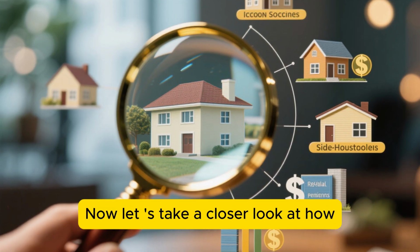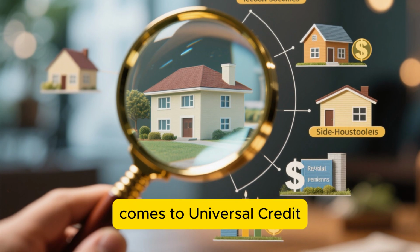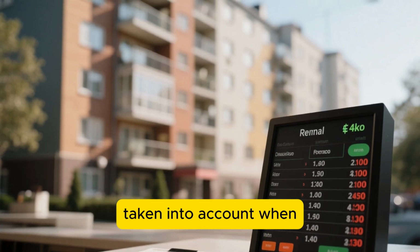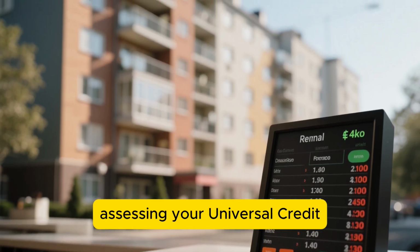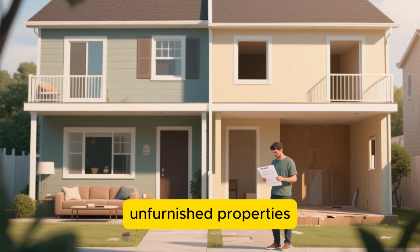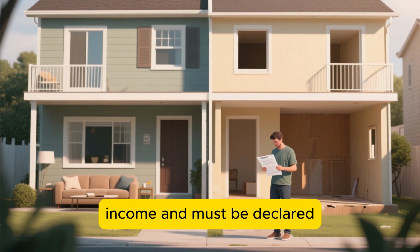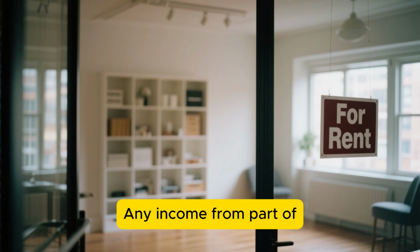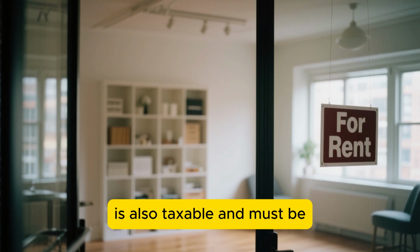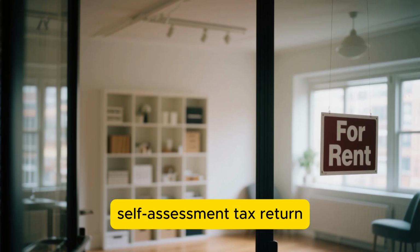Now let's take a closer look at how other types of income are treated when it comes to universal credit. Income from rental properties is included in your total income and will be taken into account when assessing your universal credit entitlement. This applies to both furnished and unfurnished properties. If you receive rent from a tenant, this is considered income and must be declared. Any income from part of your property being used for business purposes, like letting out a room to a lodger, is also taxable and must be included in your self-assessment tax return.